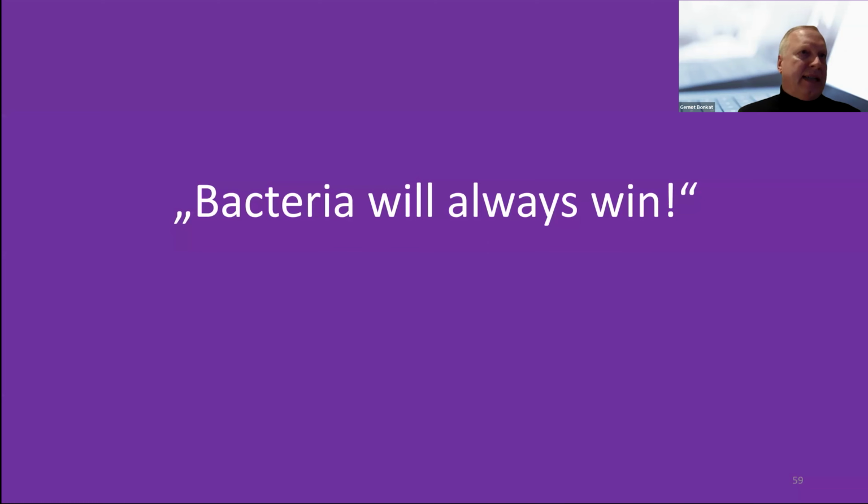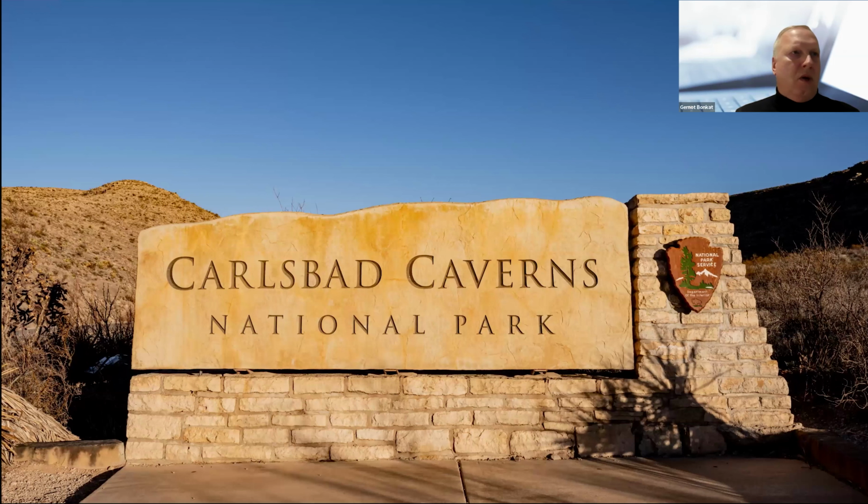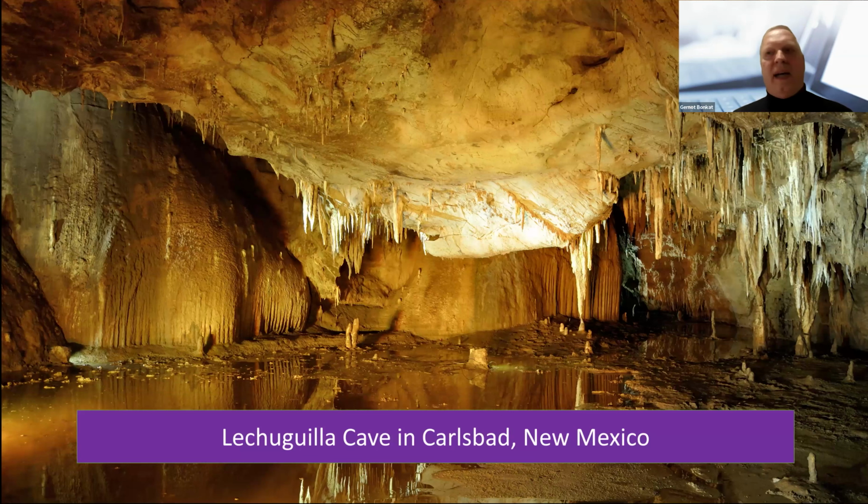Finally, I have to say that it's bad luck, but the bacteria have an advantage and they will keep it. This is an interesting story from New Mexico in the US. There is a small city called Carlsbad, and we have there the Carlsbad Caverns. This cavern was closed for, it's estimated, at least 2 million years. So no one had access to the hole.